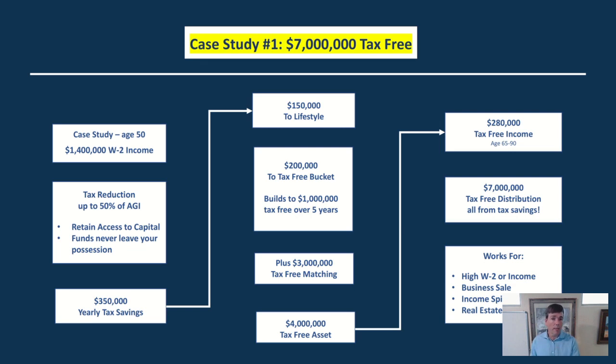Then we're able to put this money, this $200,000, into the tax-free bucket and it gets matched to the tune of 3-to-1. So in addition to, of course, the $150,000 that's going to lifestyle to make life a little bit easier and a little more fun, now we've created this $4 million tax-free asset that then kicks off $280,000 in income. So $7 million in distributions. I actually didn't even calculate the tax savings on the distribution there.